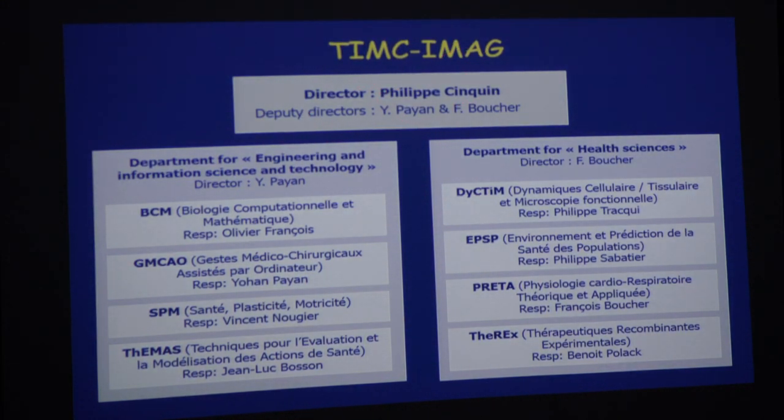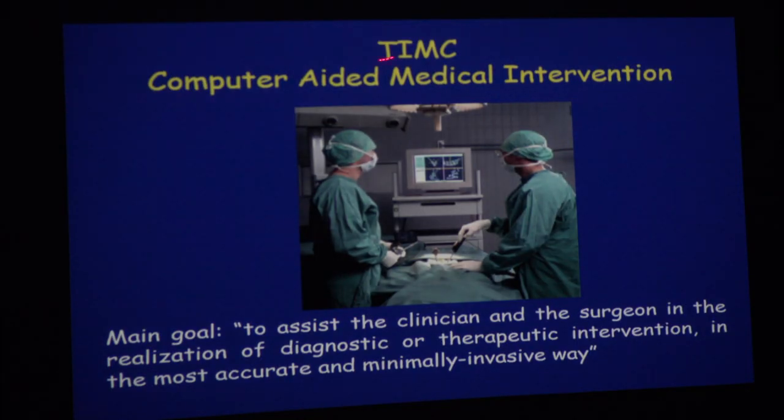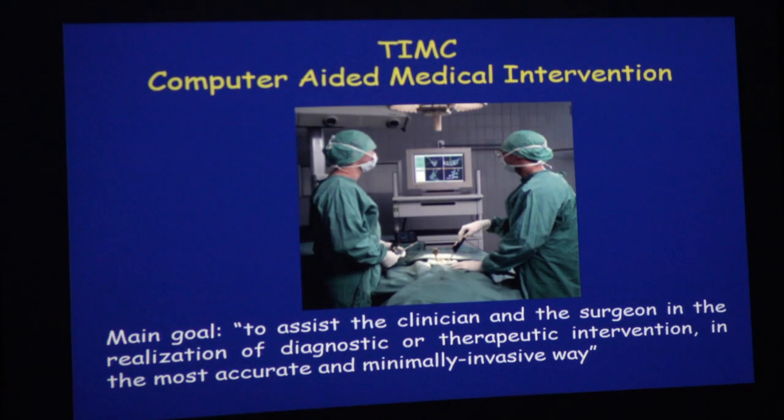It's a lab of about 300 people. So with a research team, some of them. I need some glasses. It's not so clear for me. Some of them more dedicating on IT, and other one on health science. And my team is mainly dedicated on computer-assisted medical intervention.